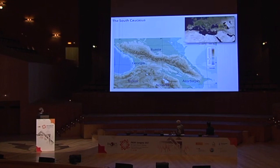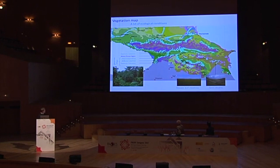So let's move to the South Caucasus. In that region, we are mainly working in Georgia and in Armenia. So we are just northward to the Middle East in this part of the region. The region exhibits a lot of ecological conditions. The central part of the Southern Caucasus is dominated by forest, deciduous and coniferous forest. The eastern part is dominated by steppic environment, here in yellow, and semi-desert formation, here in orange.